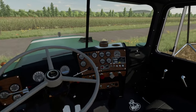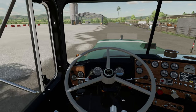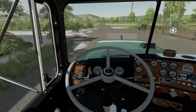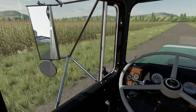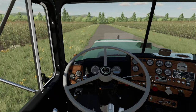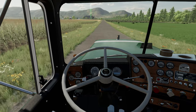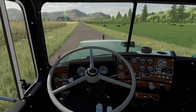Probably going to get a grain cart here sometime in the future, because I don't want to keep driving these big heavy trucks on the field. But it's all right. That's just what we got to do right now. All right, so let's get on down there. We got to go over there, so not too bad. It'll be our first time dropping a load off. So we'll see how it goes. We need to come pick all these bales up too. They're all over the place over here.